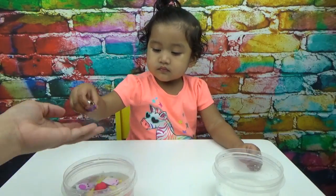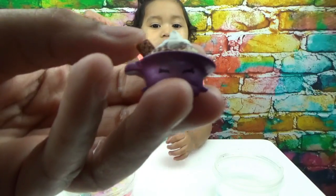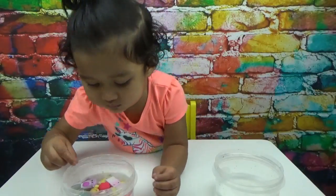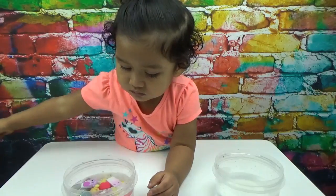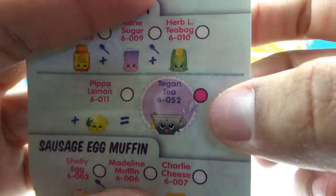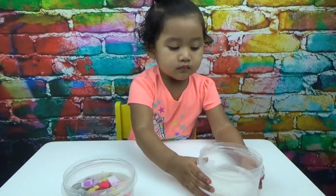Now what was the other one, Makenzie? What's this? Ooh, it looks like a little sundae. Look, it's got a little wafer. This is Bee Nana Split. She is also an ultra rare. Now, somewhere in this house, we also have a Tegan Tea. And I'm sure if you watched our first video where we opened Shopkins, you will know that we also have a Tegan Tea. That one is Wendy's.